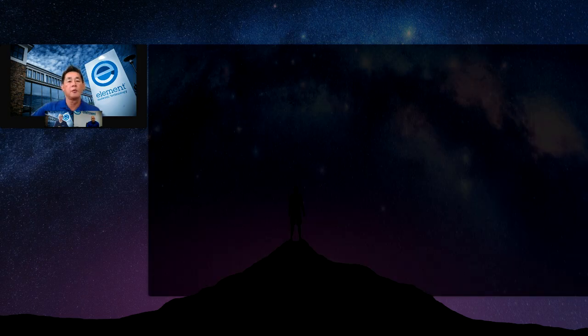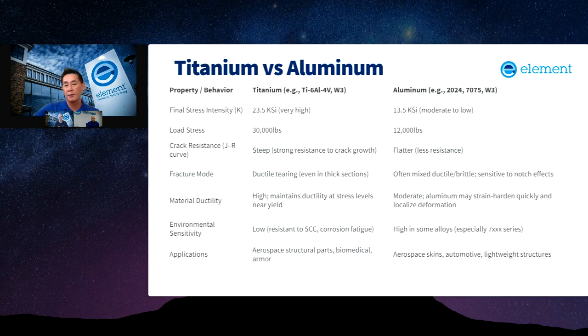So one of the reasons why I chose to talk about titanium and aluminum is because these two alloys are the most useful on aircraft and also space. With titanium, as you can see here, this is in fracture toughness, and you can see that the final stress intensity is literally almost double what we see in aluminum, and also the load stress. So titanium is actually a better alloy for fracture toughness and fatigue crack growth resistance.